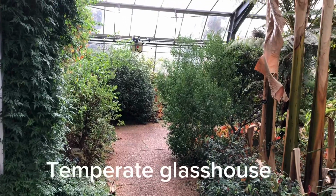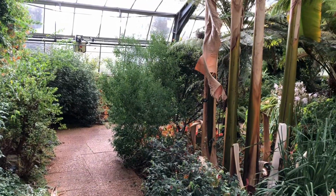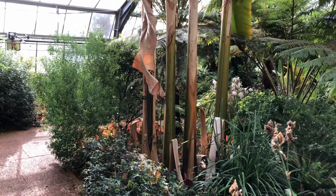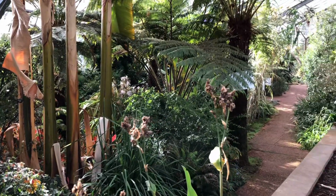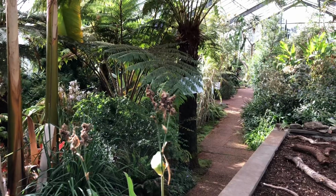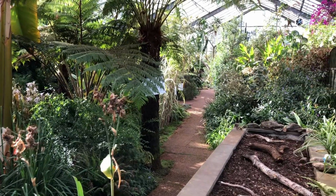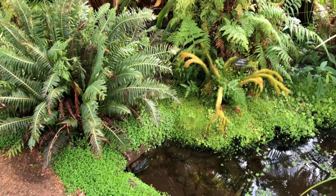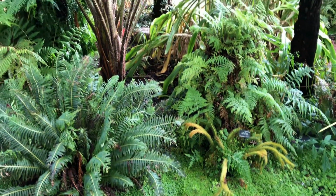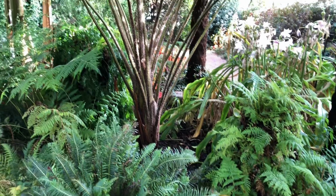Now, the whole garden has good paths, as you can see in the greenhouse, but also around the whole site there are good paths. So it's very accessible for people with disabilities or for families as well. It was said that you can go off the paths, so feel free to explore and to have a look at all the things that are there.